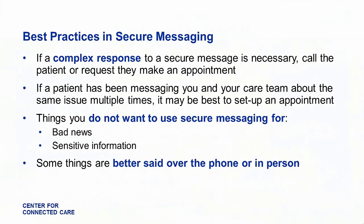And lastly, we don't want to communicate bad news or sensitive information over secure messaging. We want to be able to empathize with the patient. So really an in-person communication or a phone call would be suited best for this type of scenario.